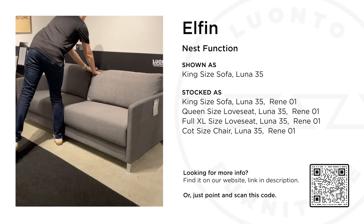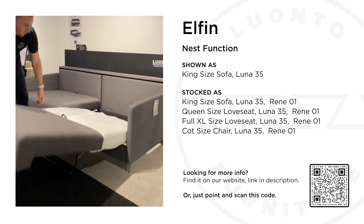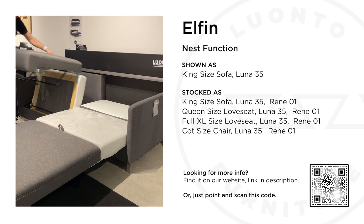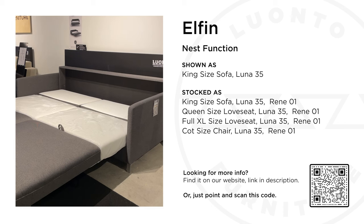This slim arm design is called Elfin. Shown here is the smallest king-size sleeper sofa available on the market. Measuring in at only 80 inches, this true American king-size sleeper can fit just about any place.